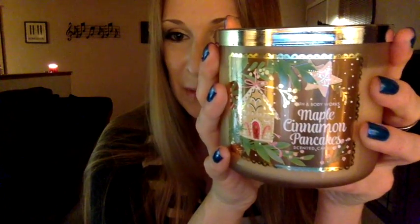4 out of 8. We are just rolling right through them. And this time it is for Maple Cinnamon Pancakes. So, okay, this is in the Christmas Tree Lid Collection, by the way, with the frosted glass.